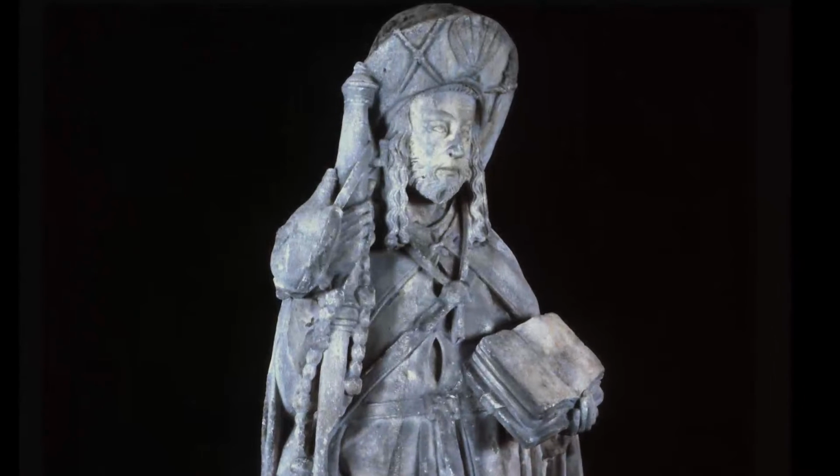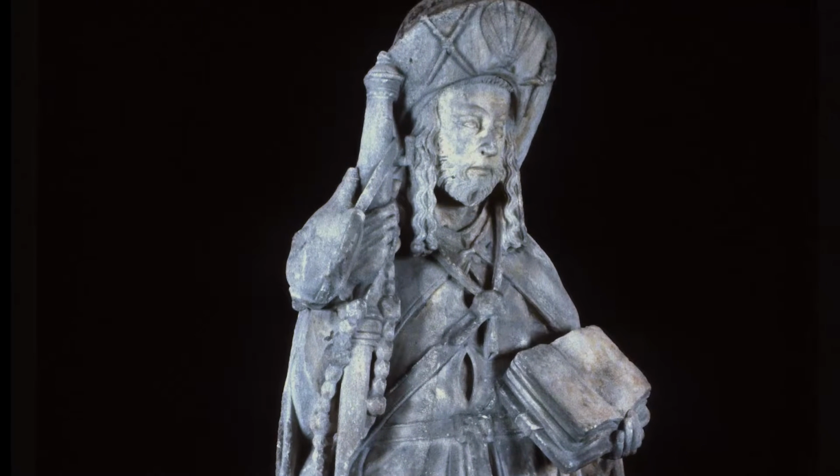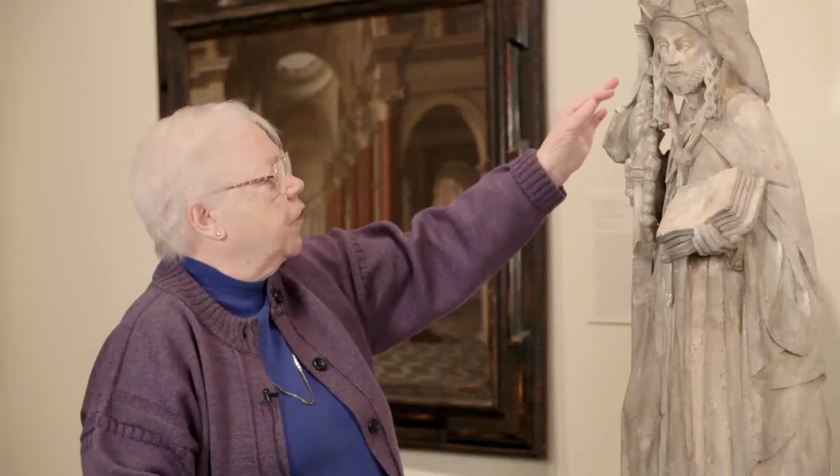He leans on a staff, and hanging from the staff, you see a rosary and a very beautiful pilgrim's bottle. We have a pilgrim's bottle in the museum collection also. It's this distinctive shape, not quite a canteen, but almost, and it hangs from his staff.